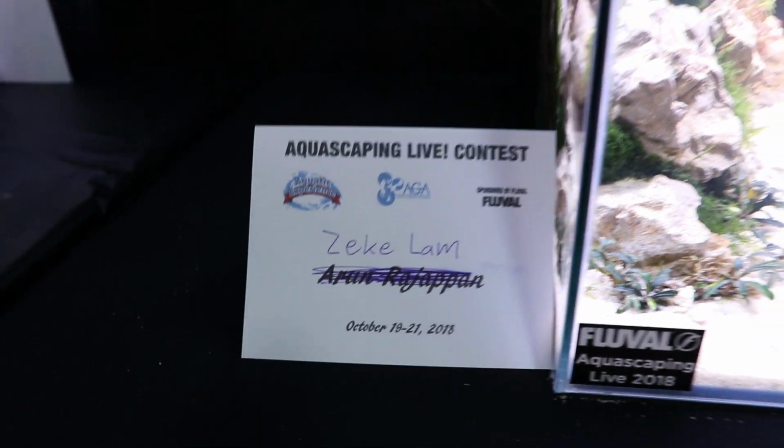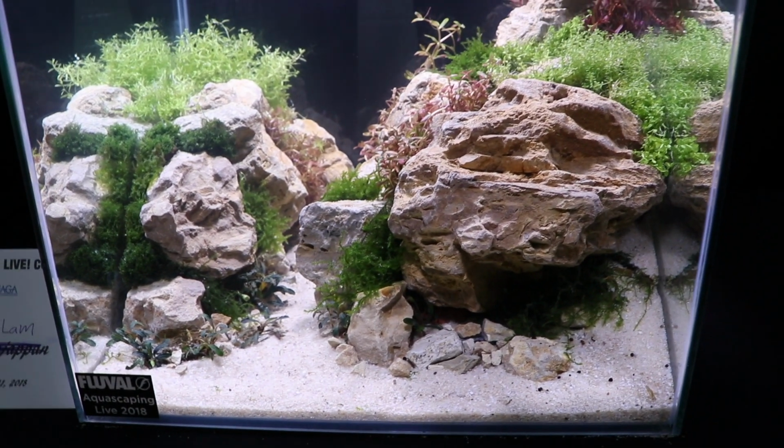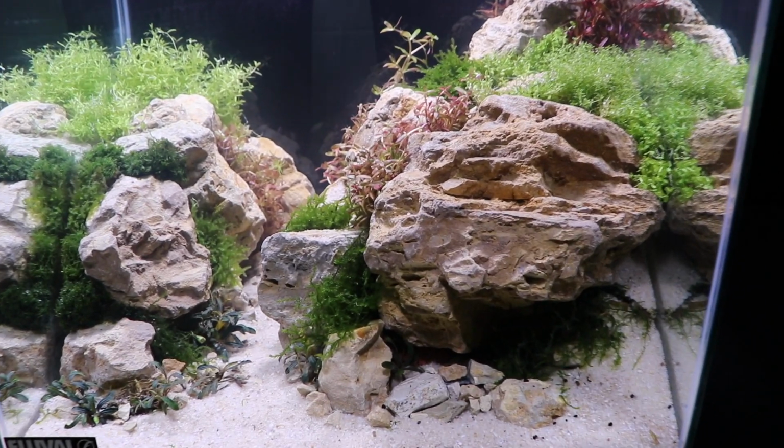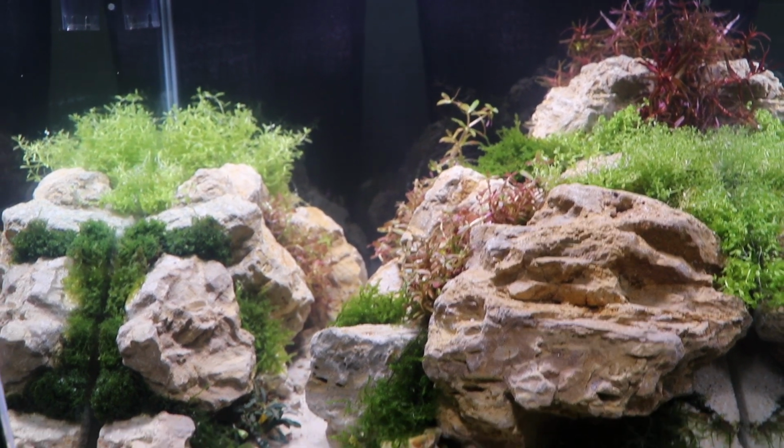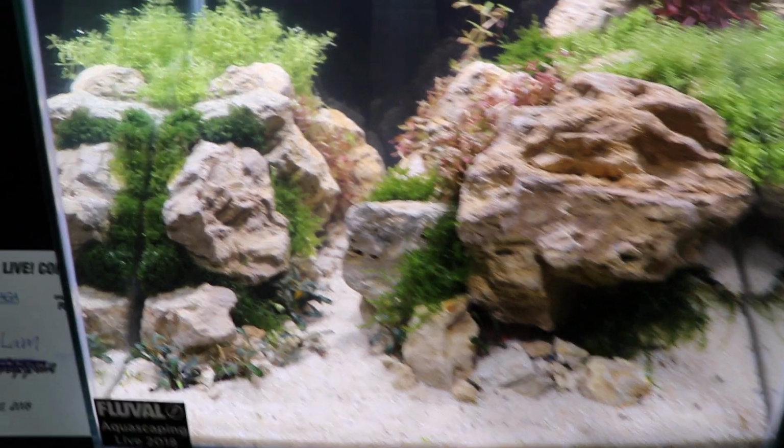I also like the fact that they use shrimp. I think a lot of these displays would lend themselves well to having shrimp as opposed to fish, because these tanks weren't huge. I don't know the exact dimensions or the gallons, but if I had to guess, probably somewhere in that 10-ish gallon range, maybe slightly larger.